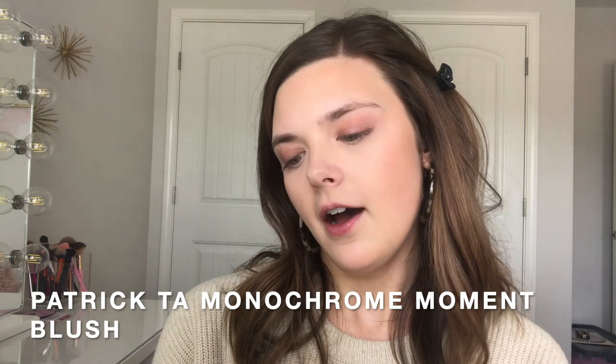For blush, I've also been loving this blush since I got it. I've been using this a ton. This is the Patrick Ta Monochrome Moment Blush in the shade She Sincere. I got this during this last Sephora sale, and I've really been liking it. It's a peachy shade, kind of has a little bit of a brown tone to it too. I don't know, it's really pretty. But I've been wearing this a ton since I got it.